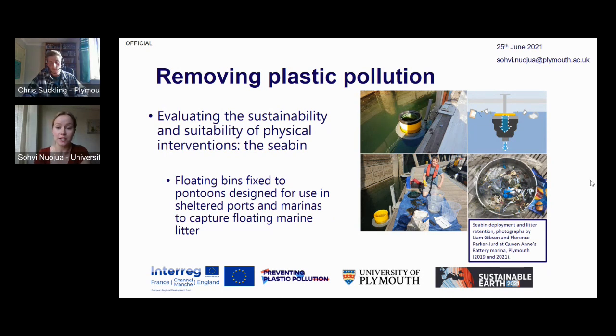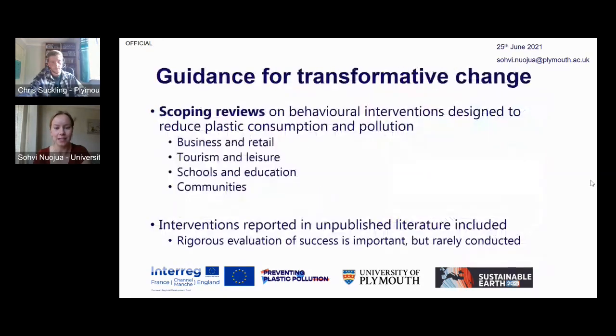And it's designed to be used in sheltered ports and marinas, so possibly those places where manual, human-led efforts of cleaning up litter wouldn't be as safe and feasible. So, yeah, we're still establishing the feasibility of the Seabin, but currently looking into that. And if you move on to the next slide, please.